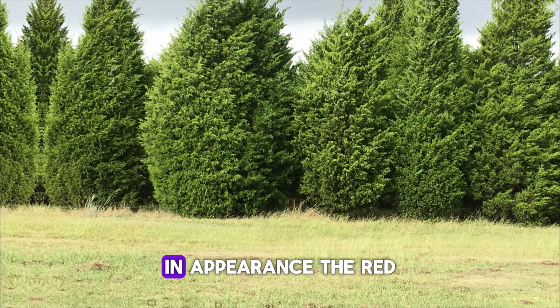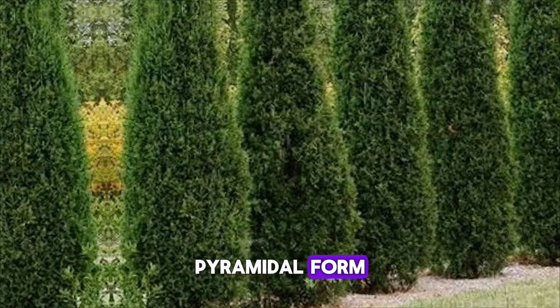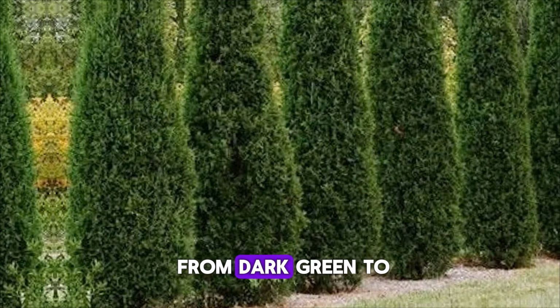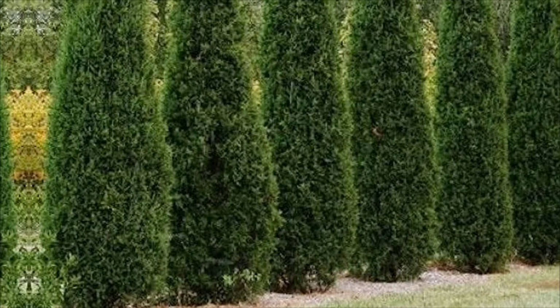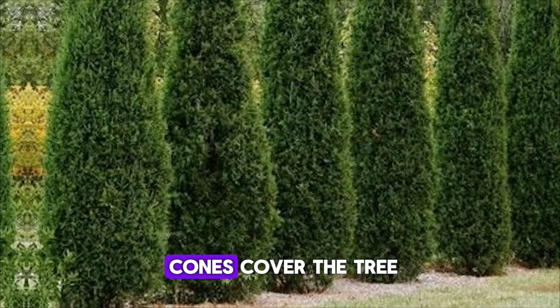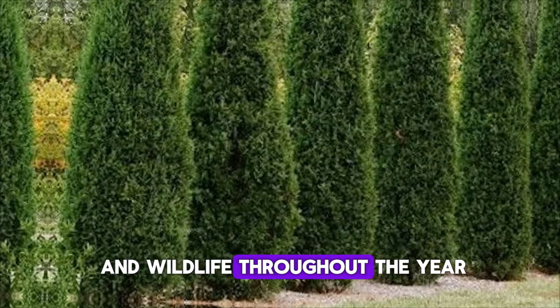privacy itself. In appearance, the red cedar grows into a dense, pyramidal form, with foliage that ranges from dark green to bluish green depending on the season and the variety. Small, blue berry-like cones cover the tree, providing food for birds and wildlife throughout the year.